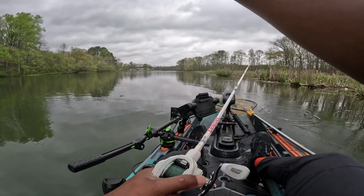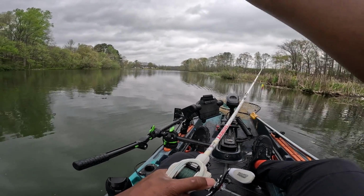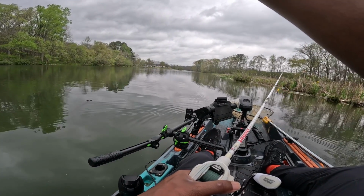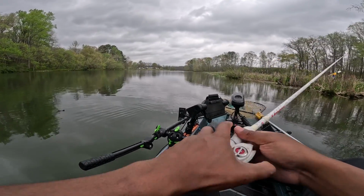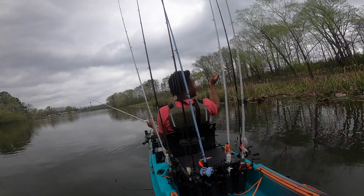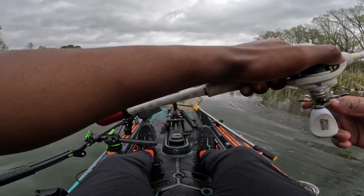And I've had probably 7 or 8 frog blow-ups from smaller fish. I've caught a bed fish back there and saw a couple bigger ones that I couldn't get to eat, but I could probably come back and get them to eat in a couple days. Like I was saying earlier, this is perfect. This is a perfect day. And then like this overcast that we have, it doesn't look like it's going anywhere anytime soon. So that makes it even better.